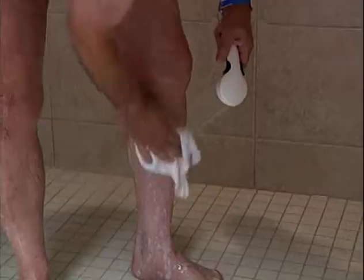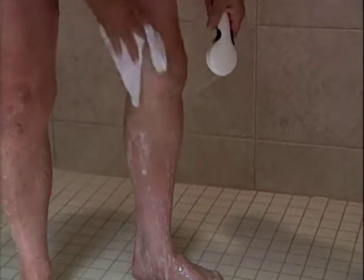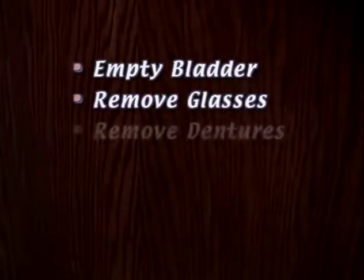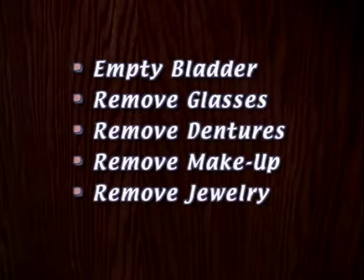You then need to take another shower or bath, paying special attention to scrubbing your chest and legs where the incisions will be located. Before sending you to surgery, the nurse will have you empty your bladder, remove your glasses, dentures, makeup, nail polish, and jewelry. You may give these items to a family member.